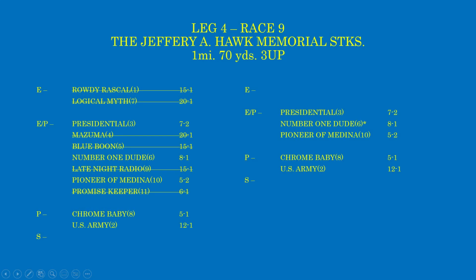Leg 4 is the Jeffrey A. Hawk Memorial Stakes, the 9th race, and it's a 1.70 miles for 3-year-olds and up. And this is a pretty good race. This is a pretty deep field, I'd say.